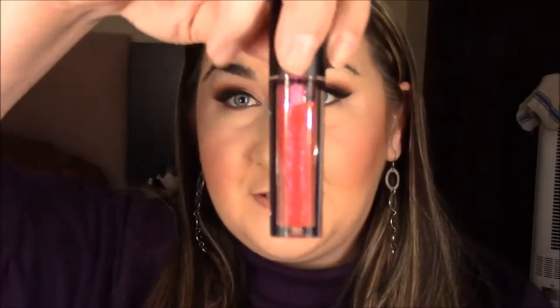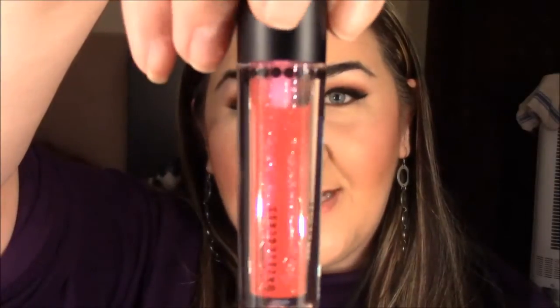I also have the MAC Dazzleglass in Love Alert, which I haven't used at all. So it has not had even a little bit of change in the quantity. I've basically just tried to use all my other stuff. So this one's got no love, but I will hopefully use that very soon.